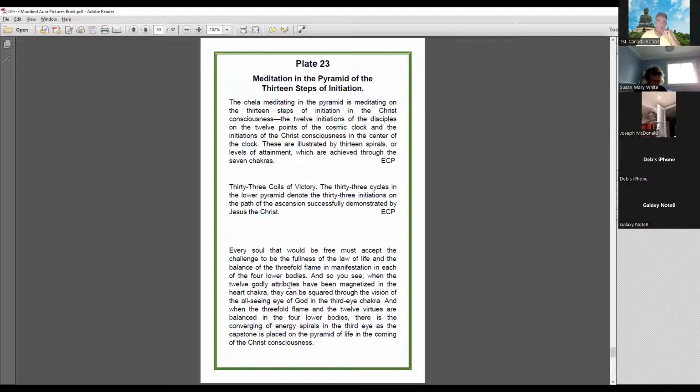And so you see, when the 12 godly attributes have been magnetized in the heart chakra, they can be squared through the vision of the all-seeing eye of God in the third eye chakra. So when you take 12 squared, you get 144. The threefold flame and 12 virtues are balanced in four lower bodies. There is a converging of energy spirals in the third eye as the capstone is placed on the pyramid of life in the coming of the Christ consciousness.